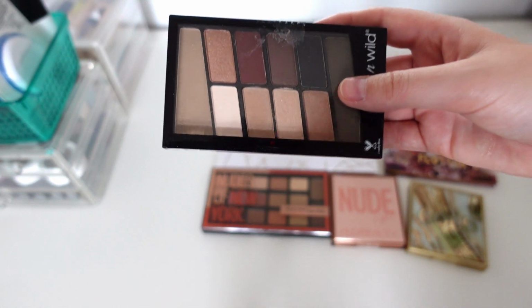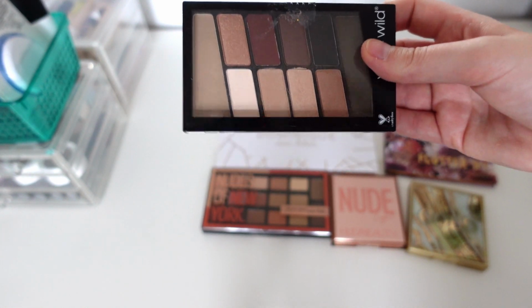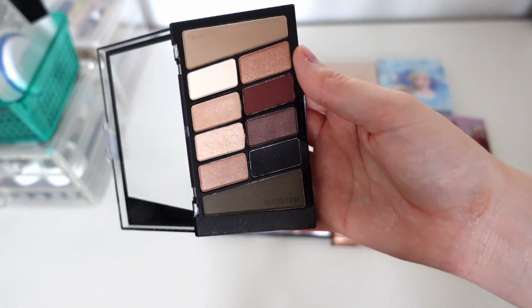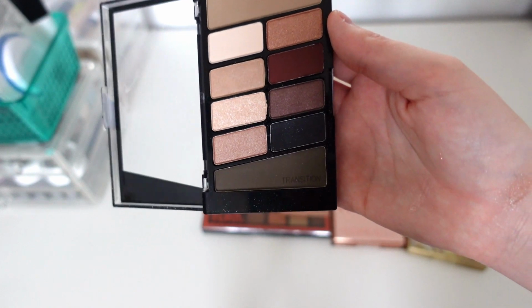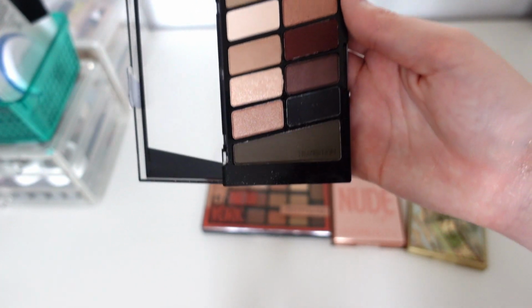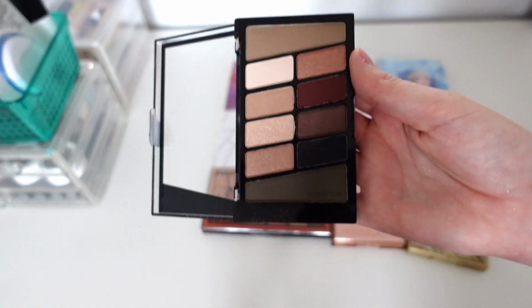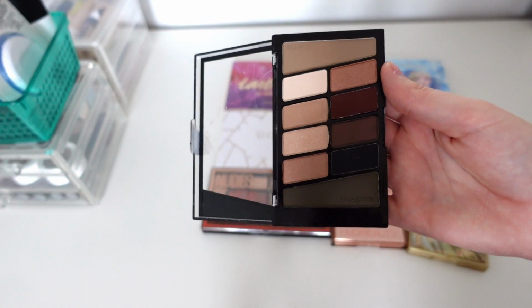And I got this because it was free, because I used my points and I didn't have to lay out any money. I should never have bought this. I only got it to get something new. Yeah, the color story is okay, but I have these shades five times over, and the particular formula on this palette isn't really all that great. So it pains me to look at it every time, because all I see is a mistake when I buy it.